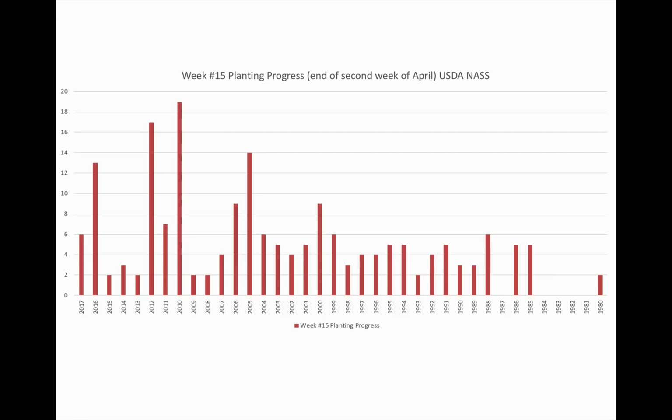it's not that big of a deal. It's really once we get into about week 20, which would be the mid-May week, that we have to be on the lookout for seeing what our progress looks like and at least an idea on what it might mean for the upcoming growing season. But I just thought you might want to see some of the data that shows you what planting progress has looked like in the past.